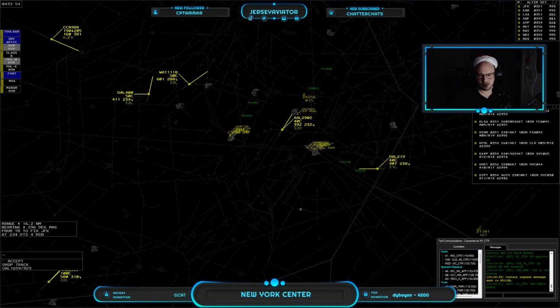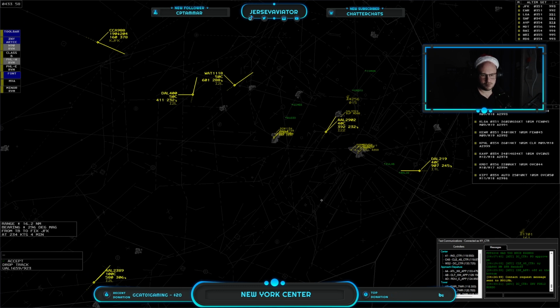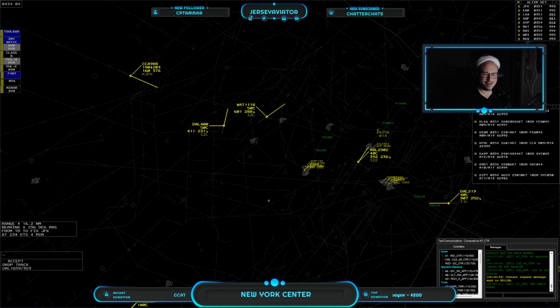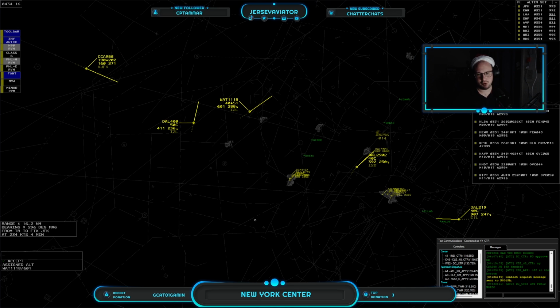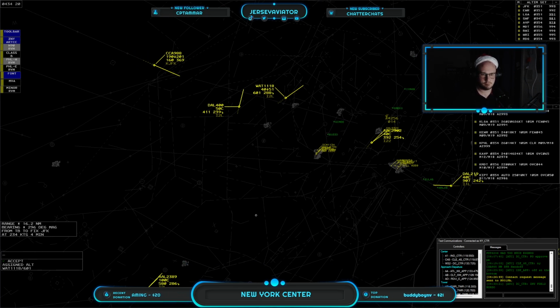American 2902, turn right heading 080. 080 heading, American 2902. Delta 400, turn right heading 080. Repeat the heading for Delta 400. 080. 080, Delta 400. Walker 1118, descend to 4000. Descend, maintain 4000, Walker 1118. Walker 1118, reduce speed to 230. We'll reduce to 230, Walker 1118.